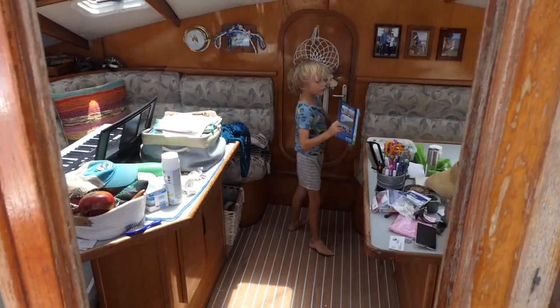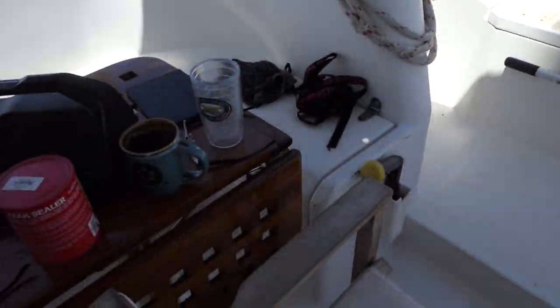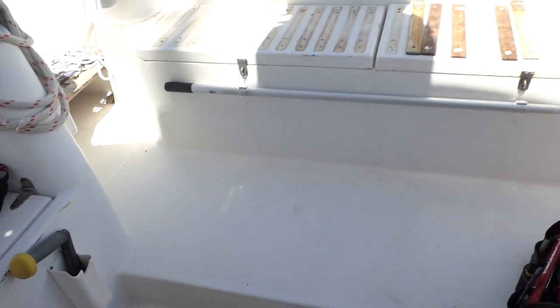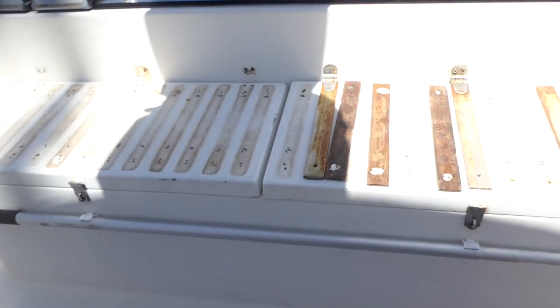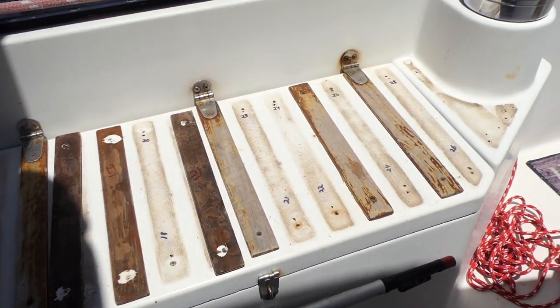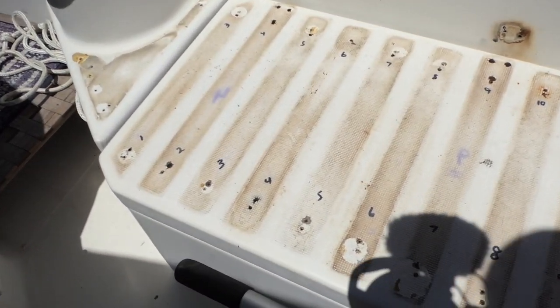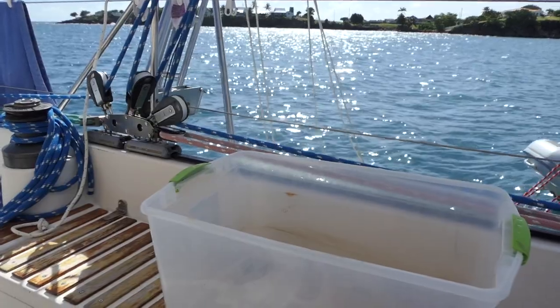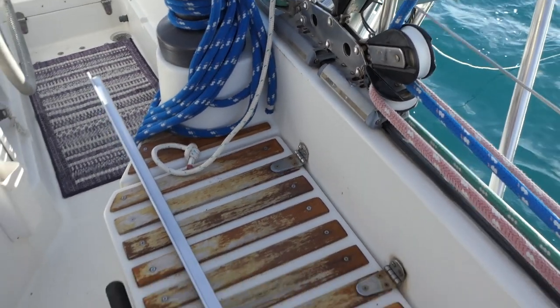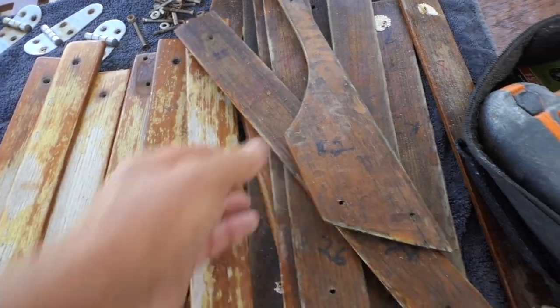Cool. Good talk. I was just sitting here drinking my coffee, staring out across the water as I do most mornings. And next thing you know, this happened. Being the bad YouTuber I am, I didn't get you a proper before picture. Well, maybe you've seen it in some other shots. These pieces were looking pretty rough, just varnish that's completely done. Instead of varnish, teak sealer.